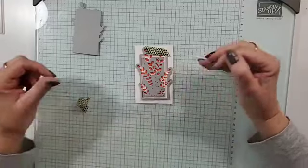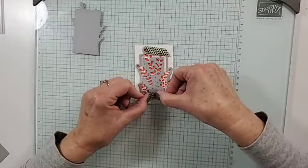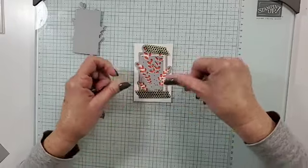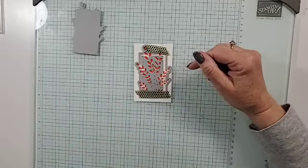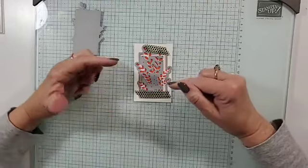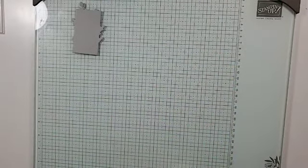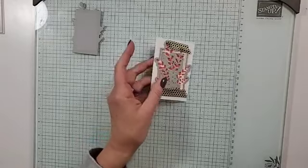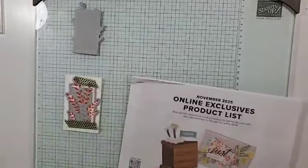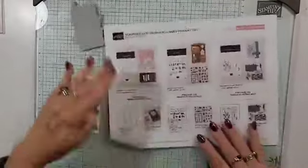And when I did, the one thing that Stampin' Up doesn't really ever tell you is the directions on how to use some of this stuff. But I was looking at somebody else's card and I thought, oh my gosh, I'm not going to have to fussy cut any of this. This is wonderful. Now, let me show you. This is like a no-brainer.